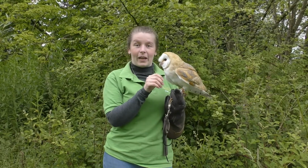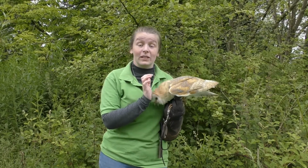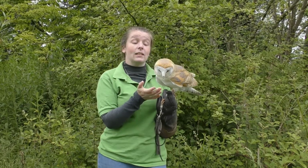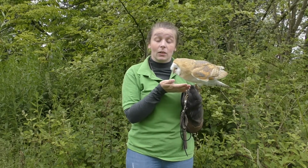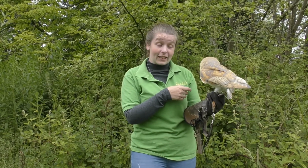Now, barn owls in the UK are insanely protected. I'm talking it's illegal to disturb them, their eggs, their nests. It's illegal to remove them from the wild unless you are a trained rehabilitator and you're helping it. And it's also illegal to release captive ones back into the wild. They are protected under several schedules of the Wildlife and Countryside Act.